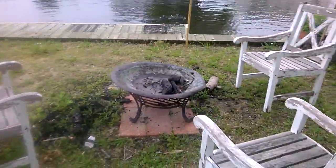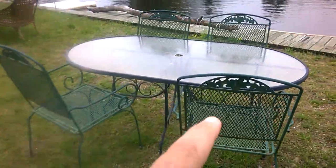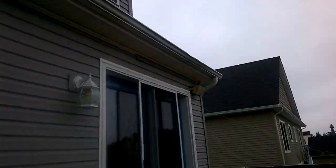This is where Neil and Fraxon enjoyed some fire time with us. I just got this today, actually. My brother got it from some client, some used thing. We're going to spray paint it and repurpose it and so on. And that's where we film the YouTube shows, up there.